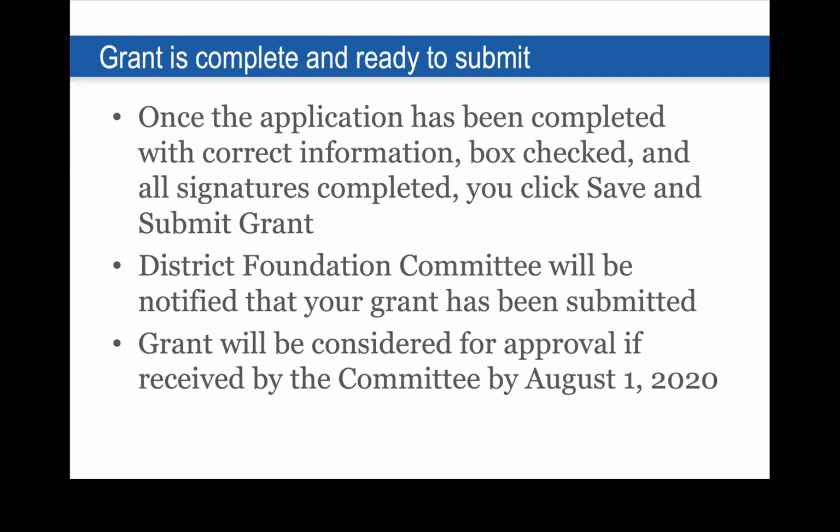So once your application's been completed, you've turned that in, you've gotten your signatures, you've submitted your grant, that's when the foundation committee, that's when our work starts. So we'll get a notification that your grant's been submitted. And then what we will do is when we have our first meeting in August, we will look at the grants that have been submitted and then let you know once your grant has been approved.